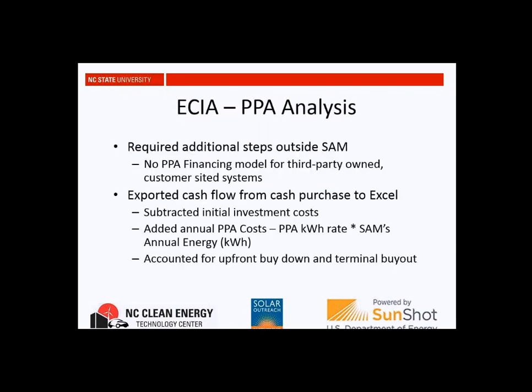We used SAM to demonstrate the potential savings for them under those available options. The cash purchase and loan analyses were pretty straightforward using SAM's model. We decided not to actually model out a lease after talking to some installers. As it turns out, under a lease, the installer can't monetize the federal tax credit, whereas they can under a PPA, and that makes the PPA much more appealing. So we decided to focus there.